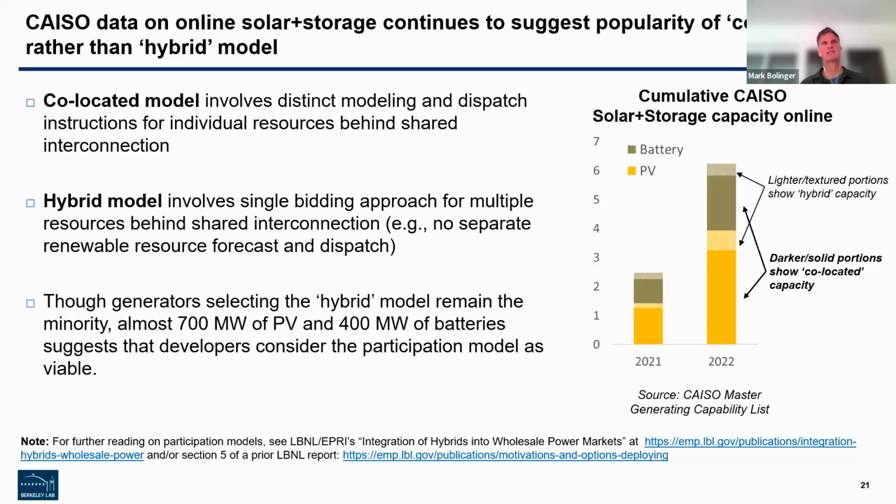In CAISO, there are basically two participation models that hybrids can pursue. They can pursue a co-located model where each of the components offers into the market separately, independently, and they're dispatched that way as well. And then there's also a second model, the hybrid model, where the entire plant offers into the market as a single unit. And CAISO puts out some data on the prevalence of these two approaches. And although both are in use, there's a clear preference for the co-located model. And that happens to jibe with the results of some recent modeling work that a few of our colleagues participated in. They recently put out a report that I've linked here in the bottom portion of this slide. So maybe in response to those few questions that we saw come in, I think that report linked there would probably be pretty helpful in responding.